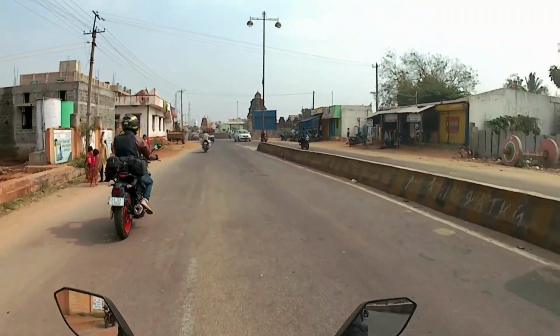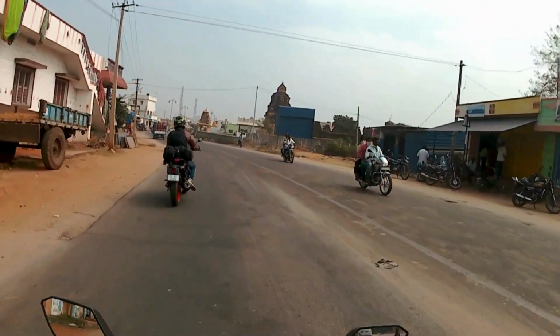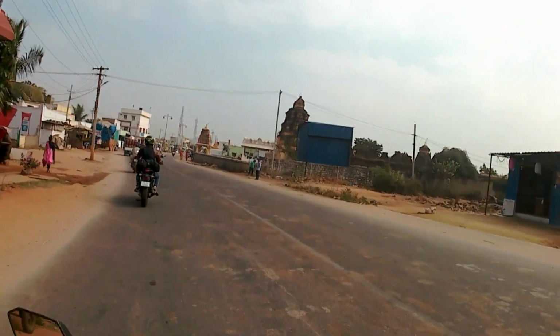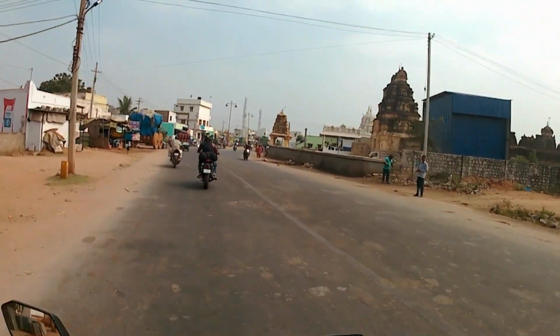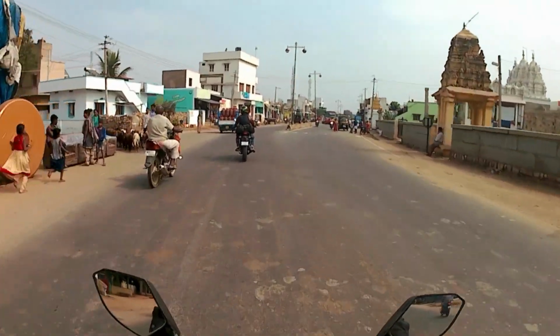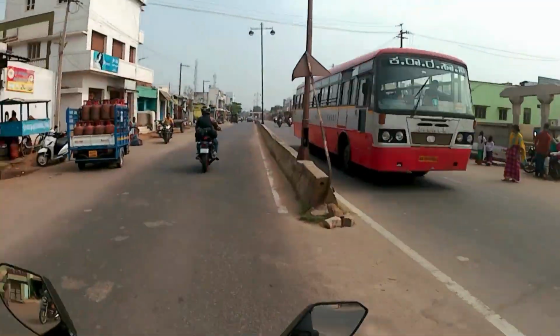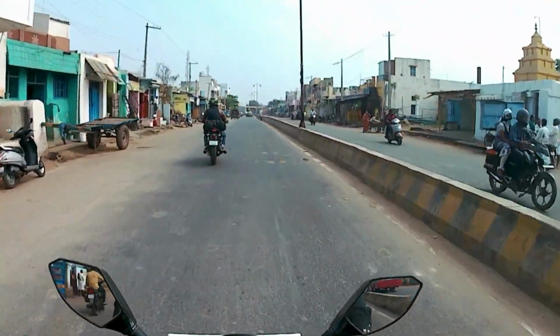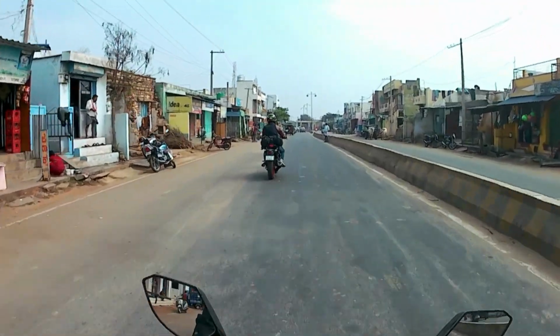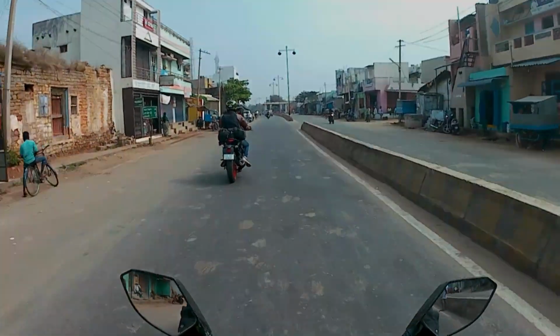Welcome to Hampi guys. Check out, entering Hampi and you see an ancient old temple here. Isn't that amazing? Yes. You'll get to see much more content in the next week as I'm going to do a detailed review on all the famous temples available here in Hampi.